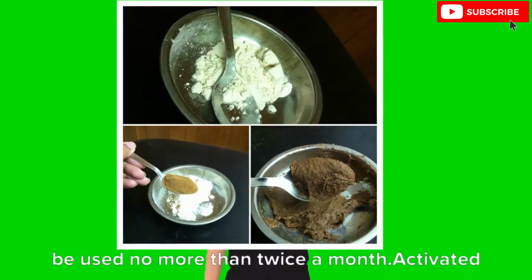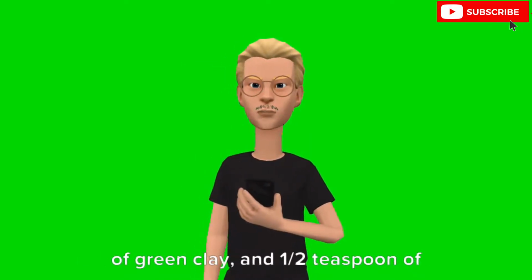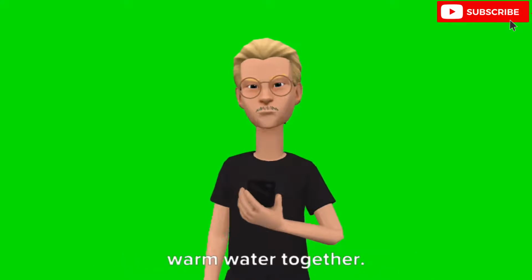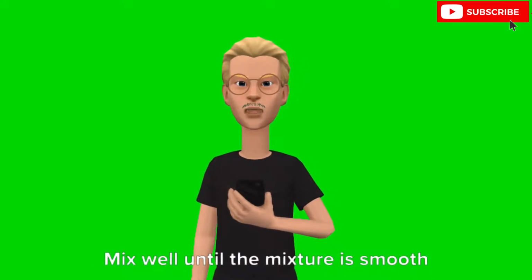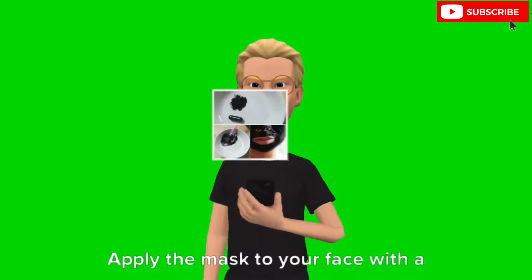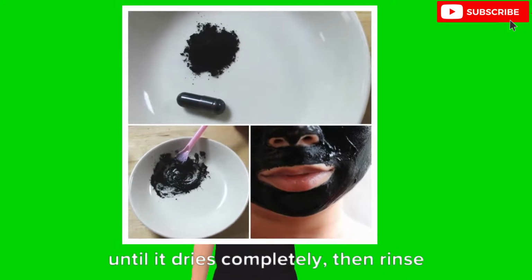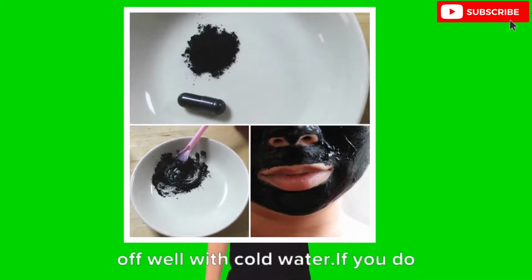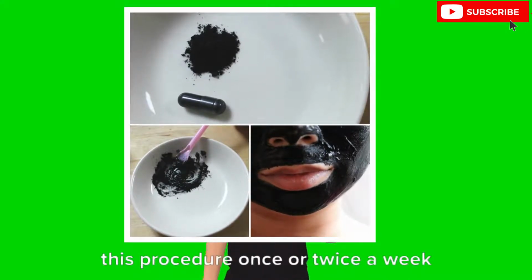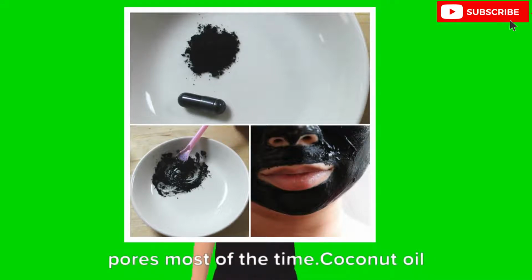Activated charcoal plus green clay. Mix 1/2 teaspoon of activated charcoal powder, 1 teaspoon of green clay, and 1/2 teaspoon of warm water together. Mix well until the mixture is smooth and free of lumps. Apply the mask to your face with a sponge or brush. Let the mask sit for a few minutes until it dries completely, then rinse off well with cold water. If you do this procedure once or twice a week, it should be enough to enjoy clean pores most of the time.